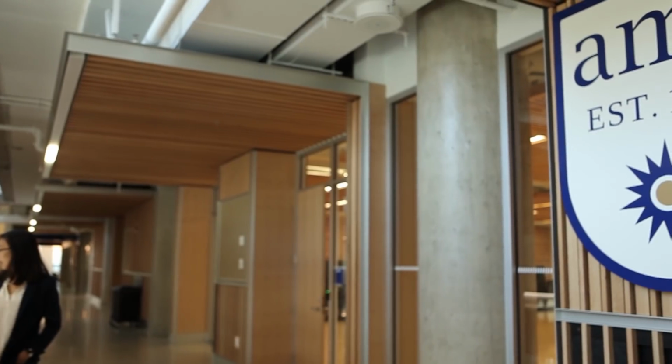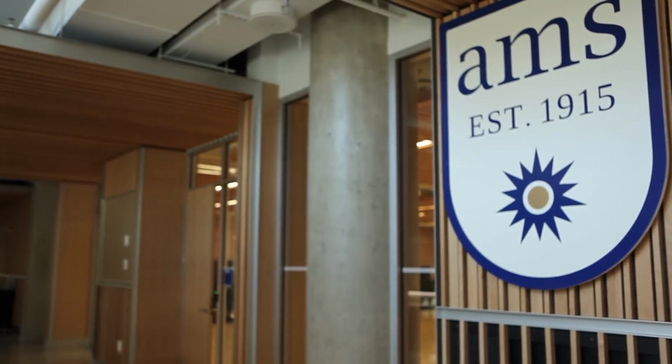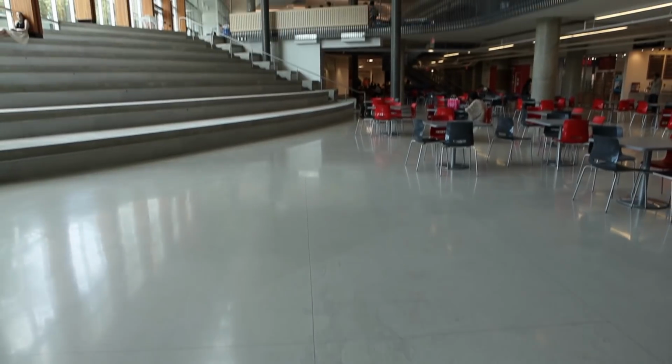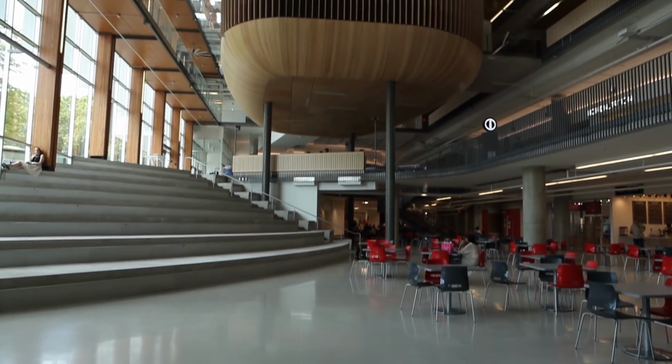As the old SUB was near the end of its lifespan at about 35 years, the AMS had to make a decision whether they wanted to spend roughly $80 million renovating that space, or if they wanted to take that money and use it to build something new. And so that's how this project came to be.